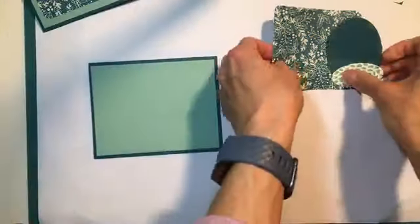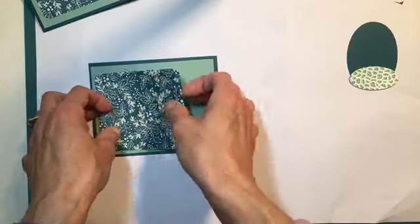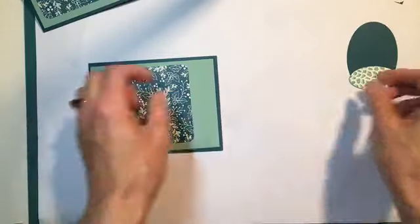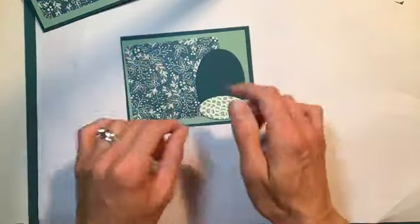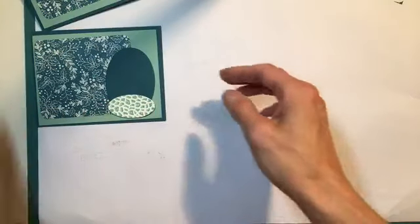Okay, so that is that piece. We've got the DSP already cut. Oh, and I should mention the DSP was 4 by 3 1/2 with the rounded corners. That's going to go up there. And then these are our two ovals that we've done, and then our piece that we did there. So that's going to go on there. Okay. So the next thing we need to do is our snowman.